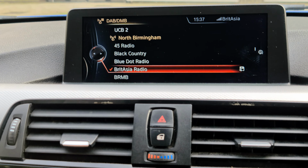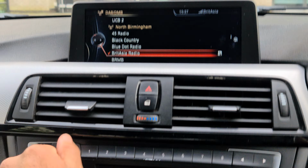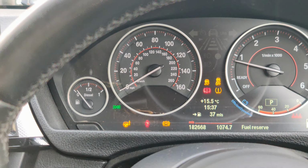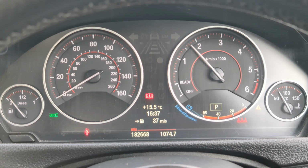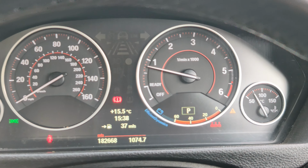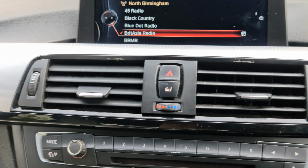It's got radio DAB. Radio works fine. Starts up first click. Engine sounds very smooth and very healthy. Runs great. Heater blowers working great. Lovely jubbly.